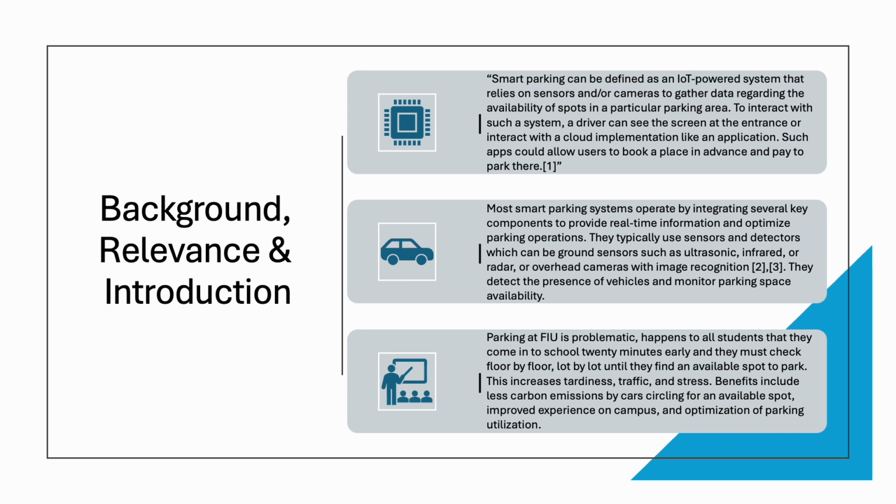Benefits of having a smart parking system may include an optimization of the parking utilization, a reduction in the carbon emissions by cars that are circling around for an available parking spot, and just an overall improved experience. That being said, our goal was pretty straightforward: to create a functional smart parking system.